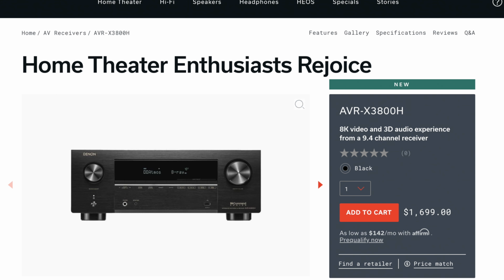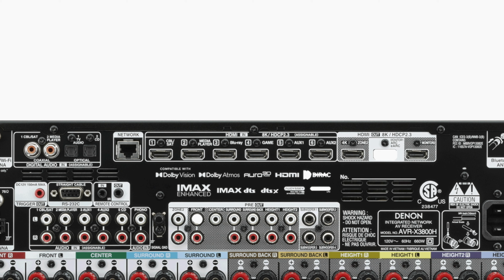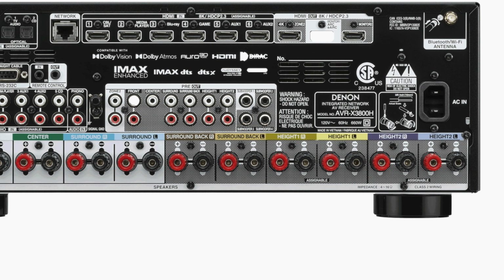First, let's do a quick overview of what has changed from the 3700H to the new 3800H. Obviously, the price is $1,699, so $1,700. And this time around, you get 6 HDMI 2.1 ports at 40 gigabits bandwidth. And you also get 4 independent subwoofer outputs. Next year, you'll be able to upgrade this AVR to DirectLive, whether it's the limited at $259 or the full bandwidth at $349. That should be coming next year.